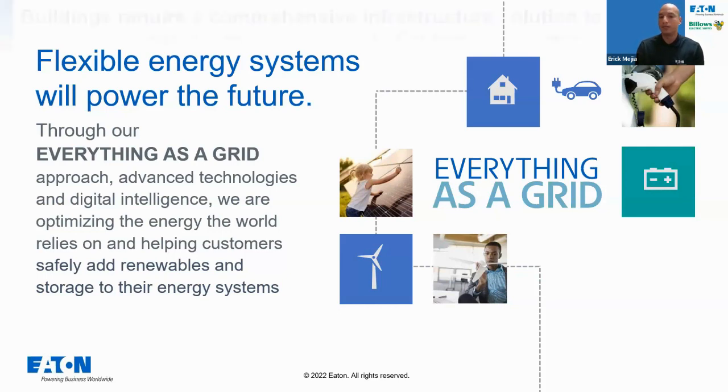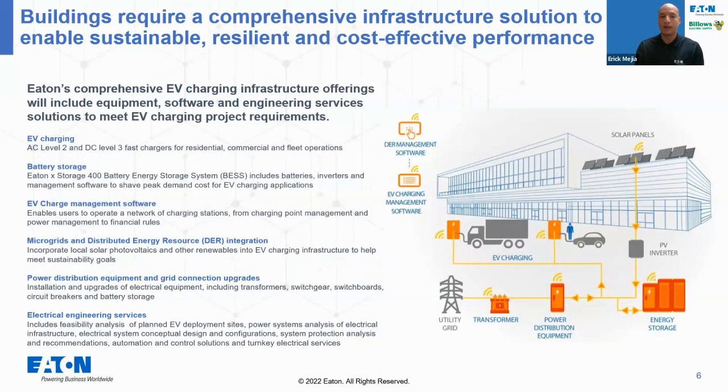If you want, you can go to the next slide. With the energy transition and the growth of EV infrastructure in our economy, buildings are going to be required to have a comprehensive infrastructure solution that is sustainable, resilient, and cost-effective. This slide showcases what that sentence means. In this picture, we can see what a building will hypothetically look like having this infrastructure.